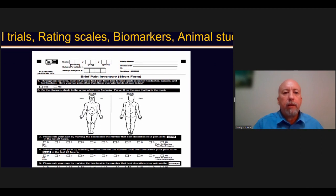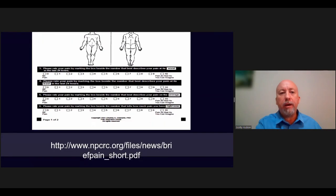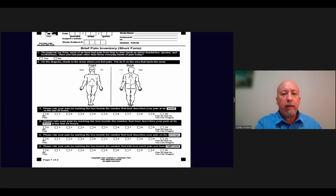So the first block is, throughout our lives, most of us have had pain from time to time, such as minor headache, a sprain, a toothache. Have you had pain other than these everyday kinds of pain today? And they check yes or no. And then they have the option to make a check mark or a line or a circle or put an X where the pain is on the little diagram there. And actually I have that little diagram on my soap note, and I let them write in, on the diagram on the soap note, they can show me exactly where they're feeling it.